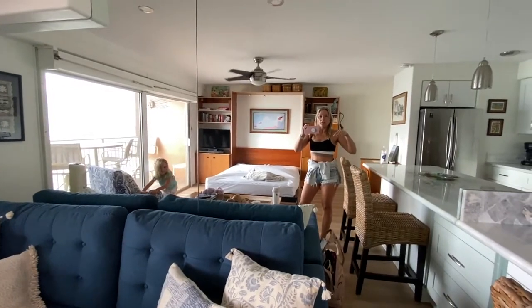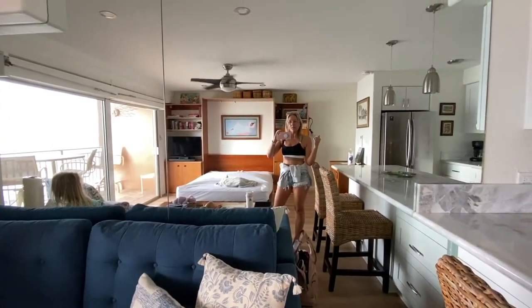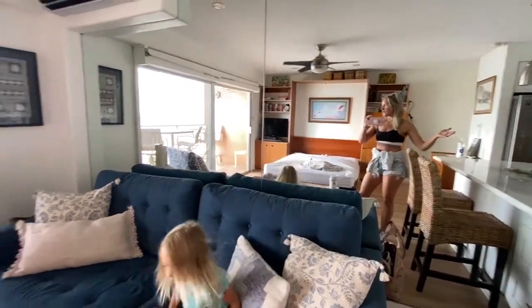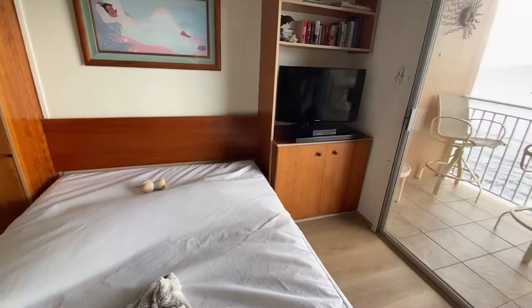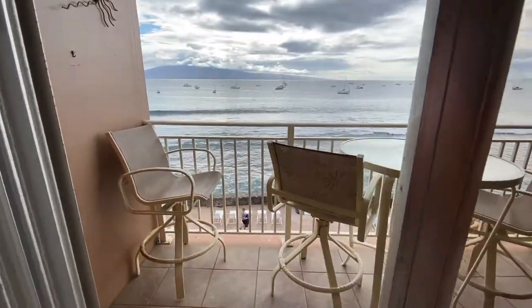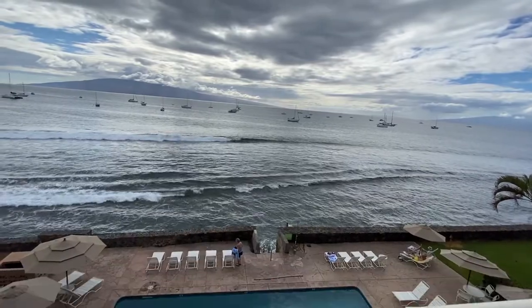These are the condos that we love and we stay here all the time, but this is one we've never stayed in before, so we're super excited. Love the white countertops in the kitchen. Fun couch. And then you walk out, so it's a one bedroom with a Murphy bed, obviously. And then you walk straight out. Yep. And you can see the ocean.